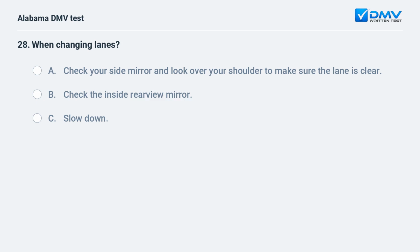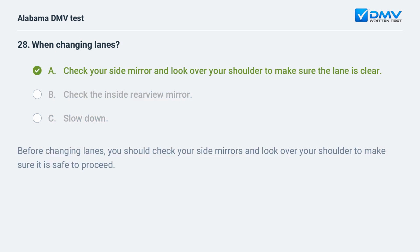When changing lanes, A. Check your side mirror and look over your shoulder to make sure the lane is clear. B. Check the inside rearview mirror. C. Slow down. A. Check your side mirror and look over your shoulder to make sure the lane is clear. Before changing lanes, you should check your side mirrors and look over your shoulder to make sure it is safe to proceed.